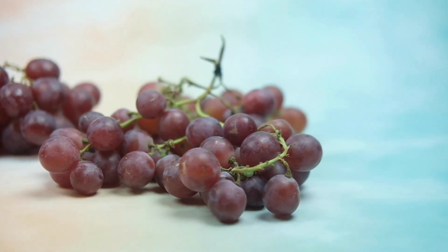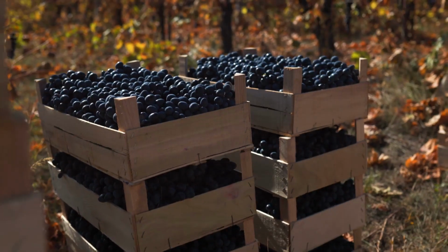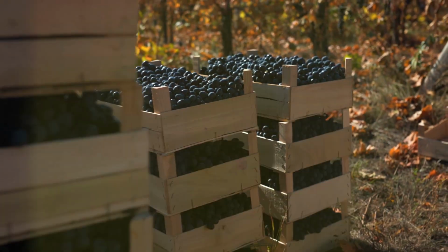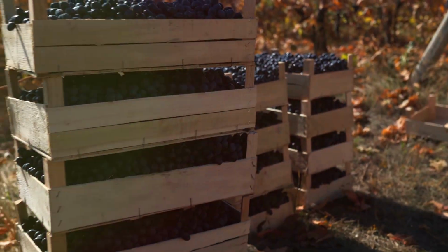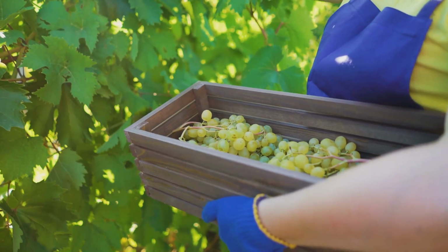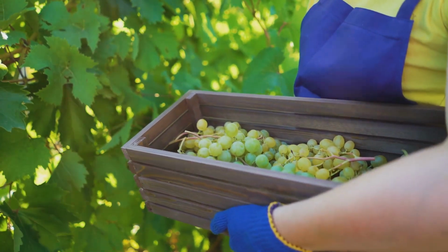First up, we've got the Thompson Seedless, also known as the Sultana in some parts of the world. This little fella is the undisputed king of the grape world, accounting for a massive chunk of global exports. Why is it so popular? Well, for starters, it's as versatile as a bloody Swiss Army knife.